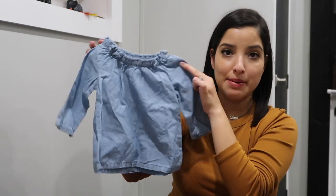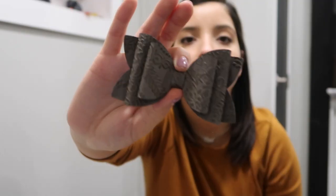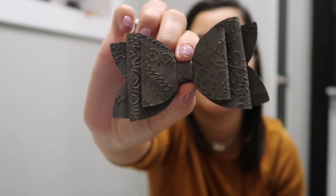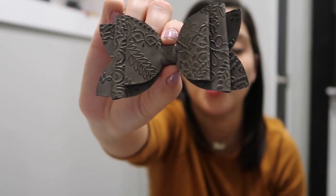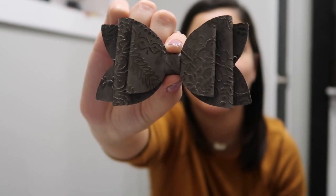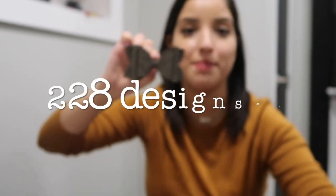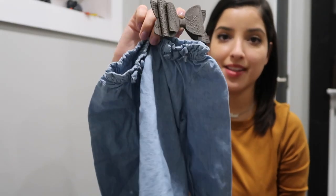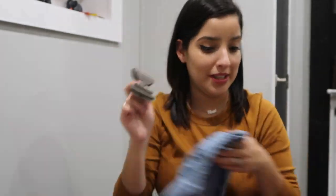I cannot remember, but yeah, super cute little denim shirt. Let me show you guys this bow because, oh my gosh, look at how beautiful this bow is. Oh my goodness, ignore my nails, but look at how beautiful this bow is, you guys. So like this bow with this, how cute. Okay, anyways, let's move on.